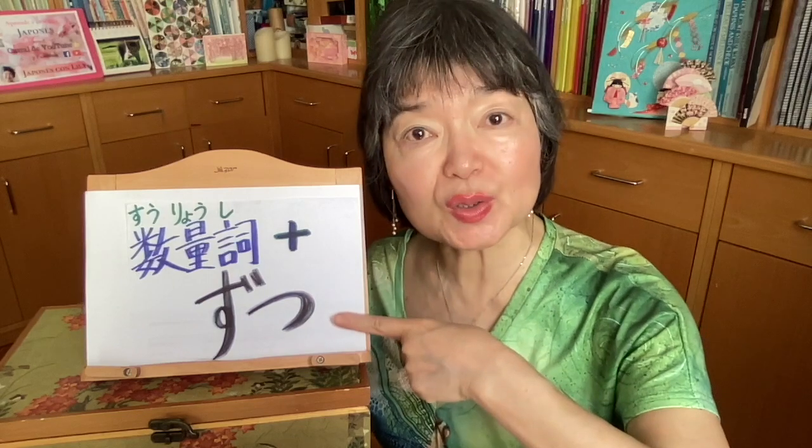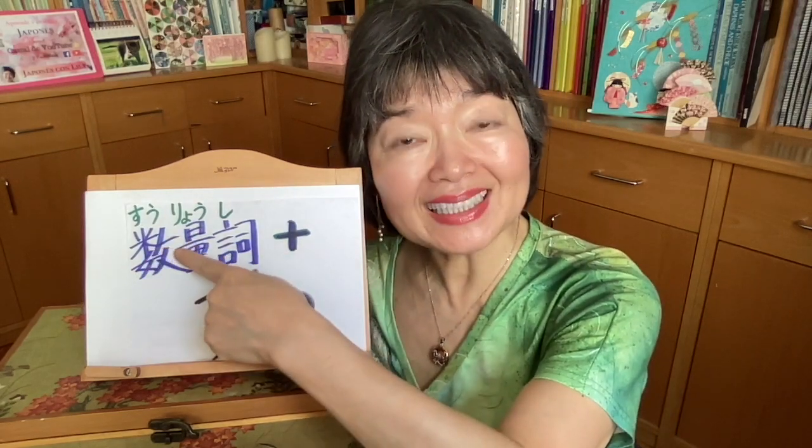I hope you could understand how to use this ずつ, the number, the quantity of the number, and ずつ. 3 for you, 3 for me, like this. Okay? Now the quiz time with 3 questions. And these 3 are translations into Japanese.